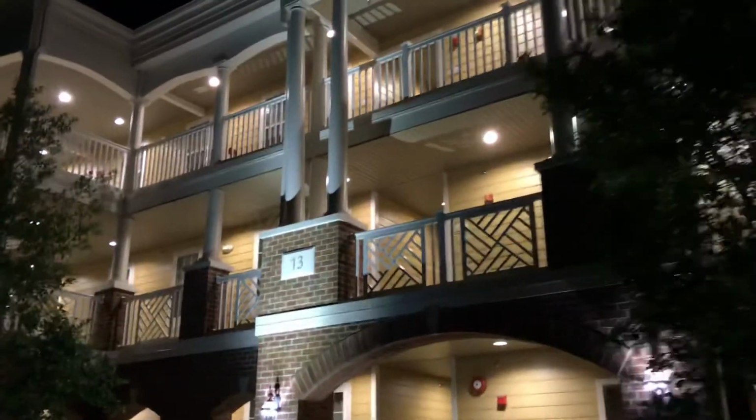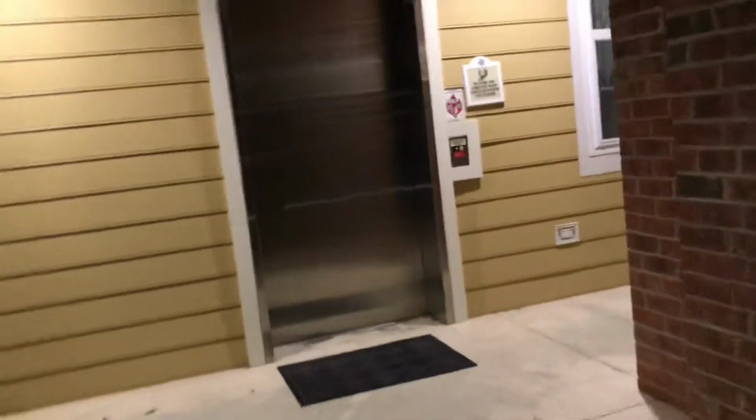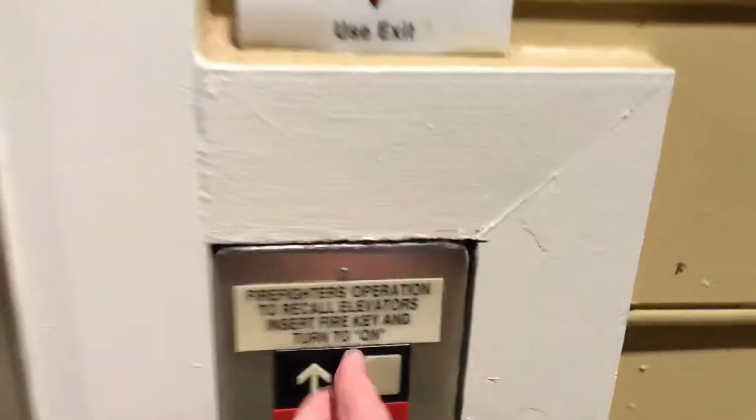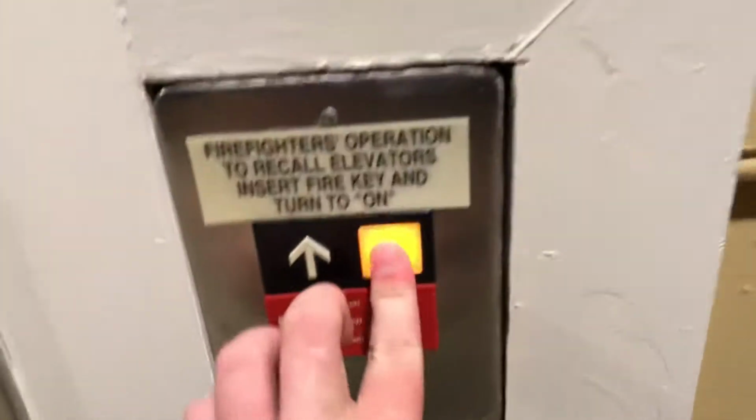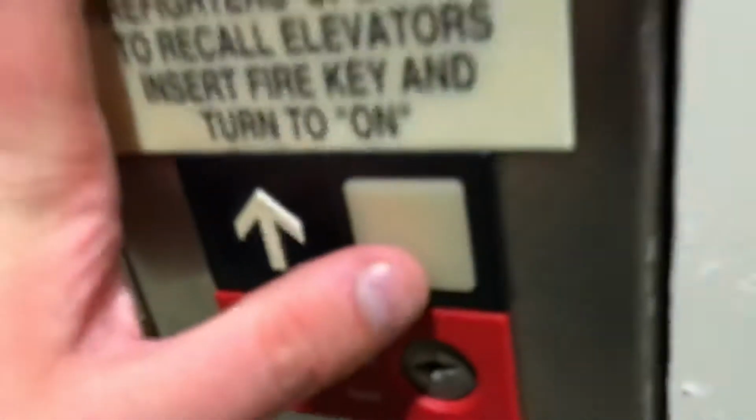Here we come to the elevator at Building 13 at the Wyndham Governor's Green in Williamsburg, Virginia. We got another Otis elevator. This one's got a flush button. See? Love these flush buttons, look.